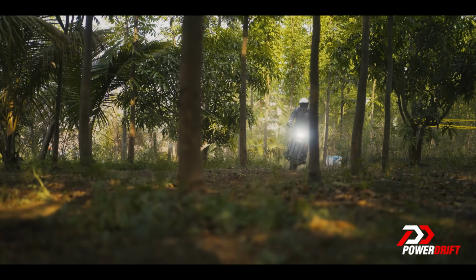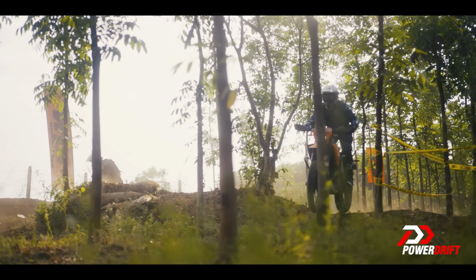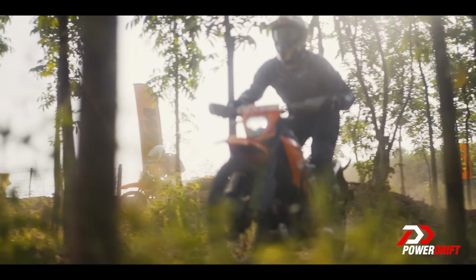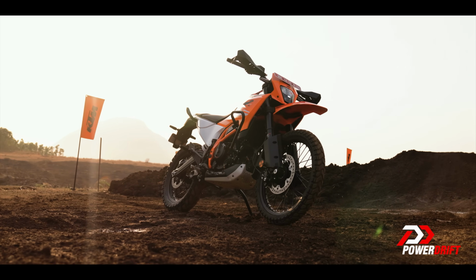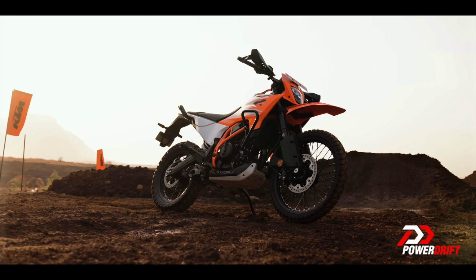If you have an X-Pulse and if you're looking for something bigger, something that can be in the garage for a really long time and something that you can learn on quite a bit more, then this is the motorcycle for you. You should buy it because there's nothing like it in the market today.